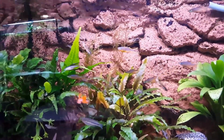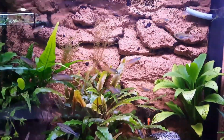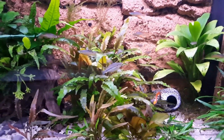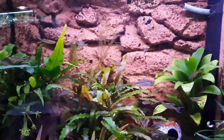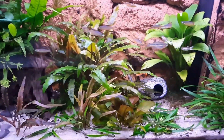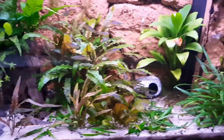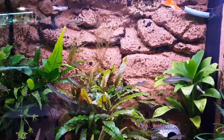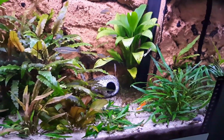So my first tank, this was the tank that started the fish room in this apartment, and of course I've rescaped it 10 times, so it hasn't been like this since I got it, but it's always nice with the background in the tank, even though it's a small tank. I think this is 19 gallons.